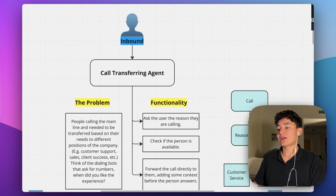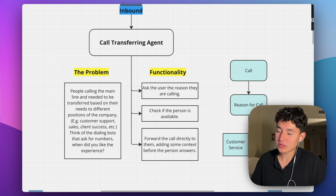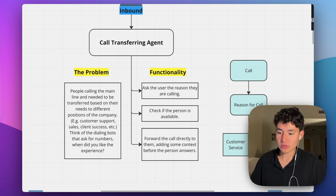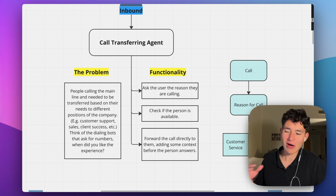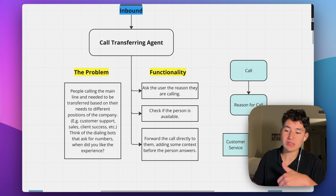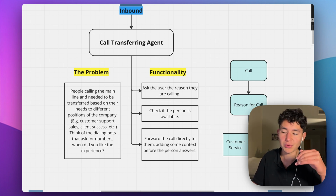We got next the call transferring agent, right? So the problem is people are calling the main line and needed to be transferred based on their needs to different positions of the company, right? Let's say it's customer support, sales, client success, etc. Think of dialing bots that ask for numbers. How did you like that experience? Like when you call, someone is like, press 1 to talk to customer service. Nobody likes that, right? And a lot of people hang up when they hear that.